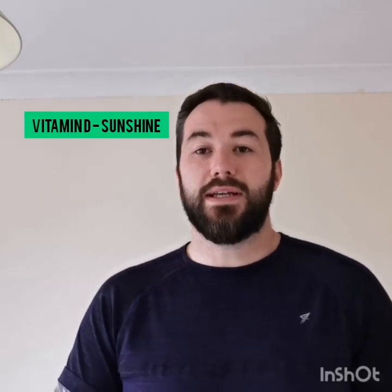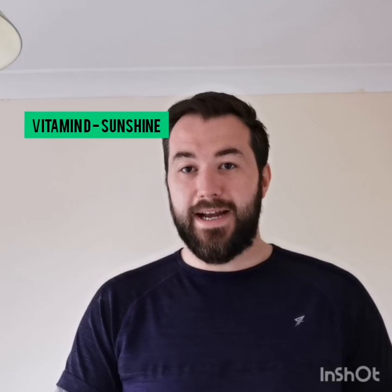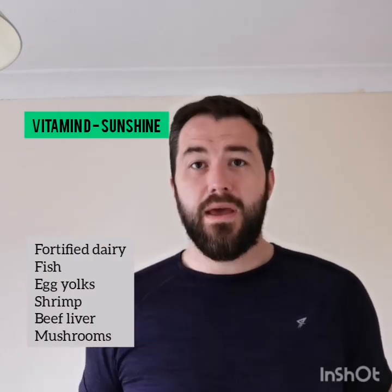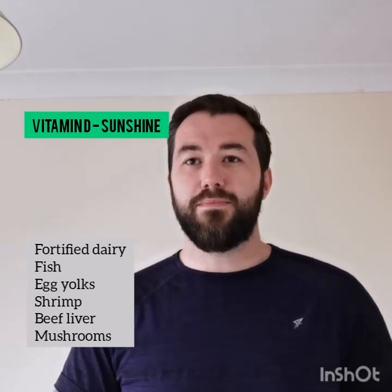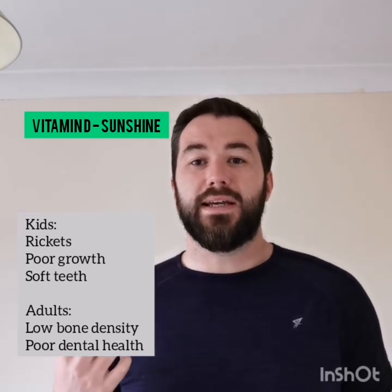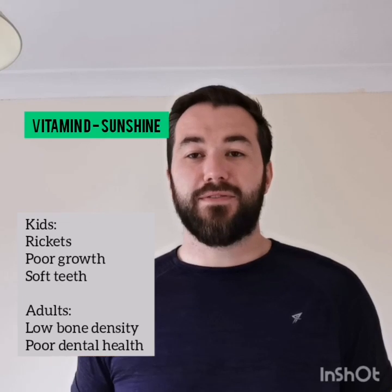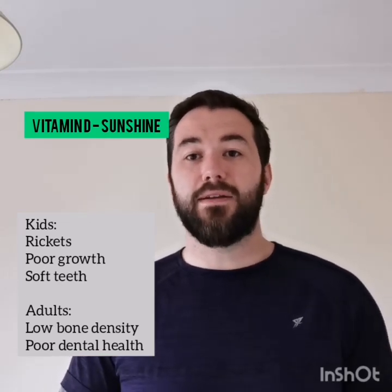There are additional sources that you can get it from. So if you're not getting it from the sun, you can get it from the likes of fortified dairy, so it's milk with added vitamin D in it. You can get it from fish, egg yolks, shrimp, beef liver, and mushrooms. When you do have a vitamin D deficiency, for kids, it can lead to rickets, which is poor growth, deformed bones, soft teeth, and in adults, you can get low bone density and poor dental health.